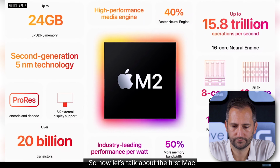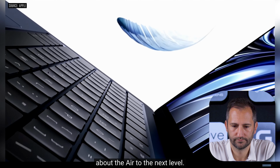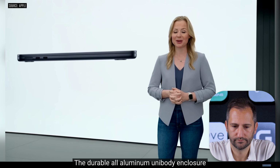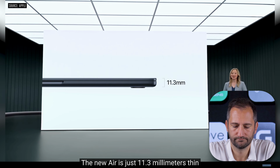So that's M2. So now, let's talk about the first Mac to get the M2 chip. The new MacBook Air takes everything our users love about the Air to the next level. The durable, all-aluminum, unibody enclosure feels incredibly solid when you hold it. The new Air is just 11.3 millimeters thin, or under half.